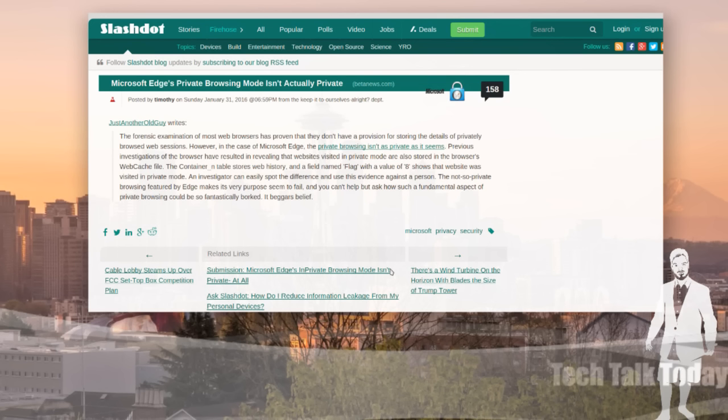And you can't help but ask how such a fundamental aspect of private browsing was so fantastically borked. It beggars belief. Is this a mistake, Mumble Room, or was this intentional? I mean, this seems like law enforcement said, look, Microsoft, we have this great relationship with you. We'd love to continue working with you. If you could make sure that when people are in private mode, they don't disappear, because when they go in private mode, they're selling children on the internet for Bitcoin, and we need to track them. So you've got to give us a way to access this. Do you think that's a possibility? What happened here?